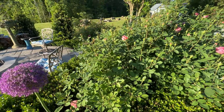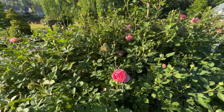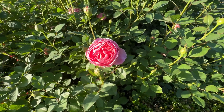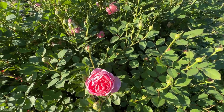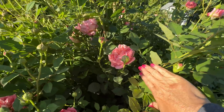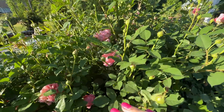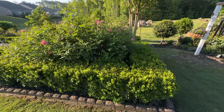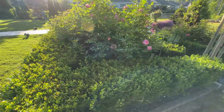Boscobel has not bloomed out as much, but I do have some real pretty roses. I think every rose looks different on this shrub of the Boscobel. I have different colors constantly. Some like coral, some like pink. And then boxwoods all the way around. All my boxwoods have done really well, by the way.